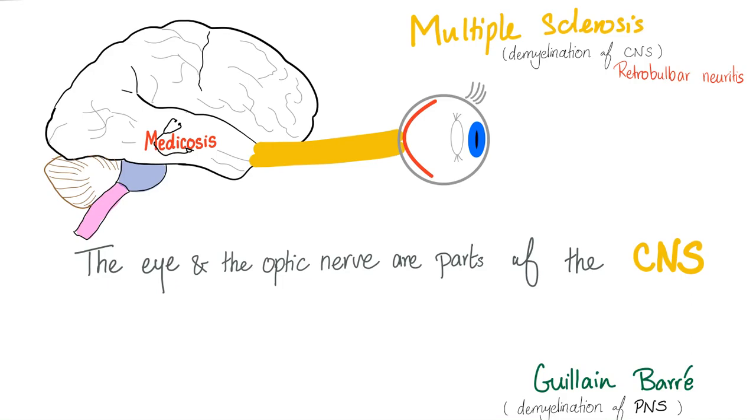Now here is the clinical implication. Remember multiple sclerosis? Oh yeah, it was demyelination of the central nervous system. Okay. Do you remember Guillain-Barré syndrome? Yeah, it was demyelination of the peripheral nervous system. Okay, now here's the question. Which one of these two diseases actually affects the optic nerve?